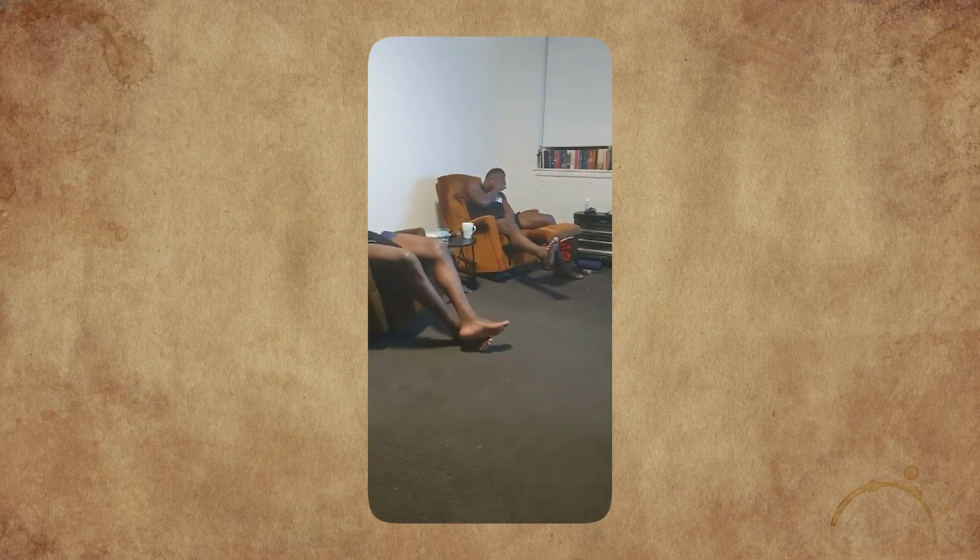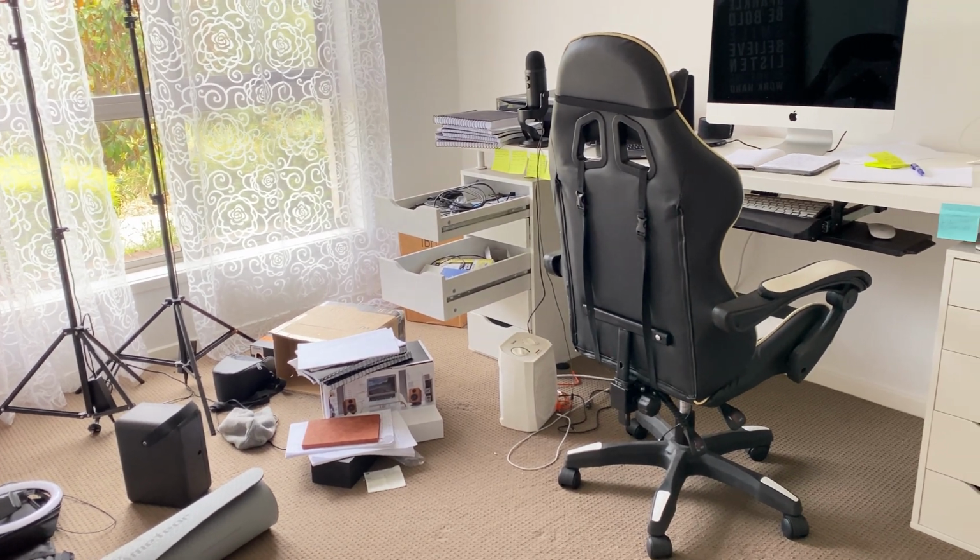When it comes to creating a cozy space, most people have no idea where to start, and not too long ago, I was one of them. My home office, a disaster. My living room, even worse.